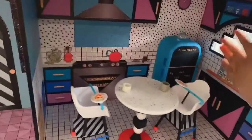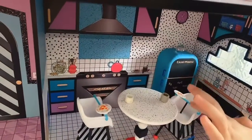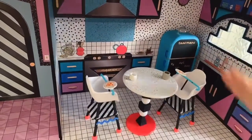And last but not least, the kitchen. The kitchen has an odd looking window. These baby chair looking things, I love these chairs. And then the fridge.